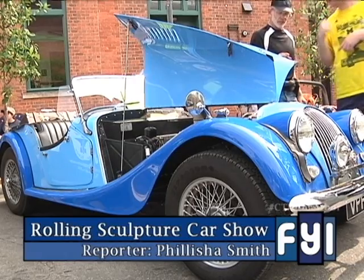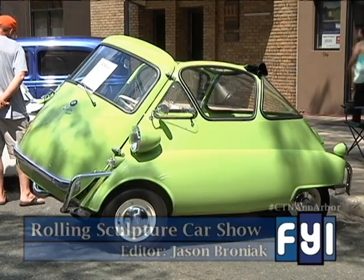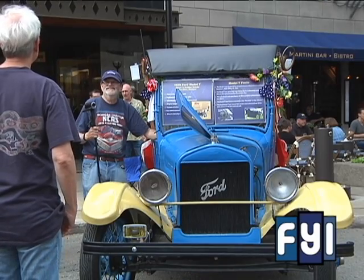FYI is no stranger to the Rolling Sculpture Car Show, so this year we decided to highlight the not-so-classic cars, the kooky vehicles with a little something extra.